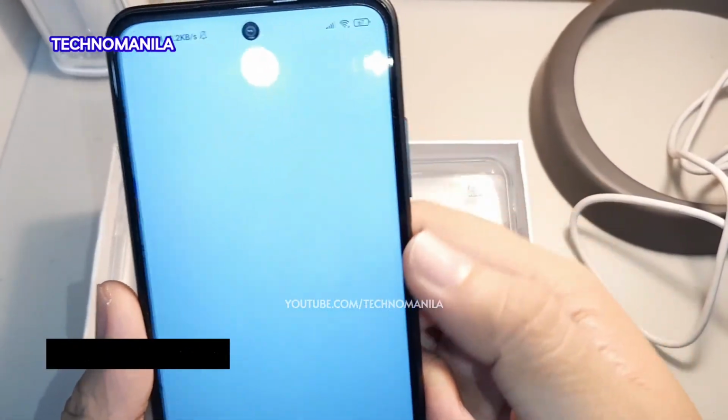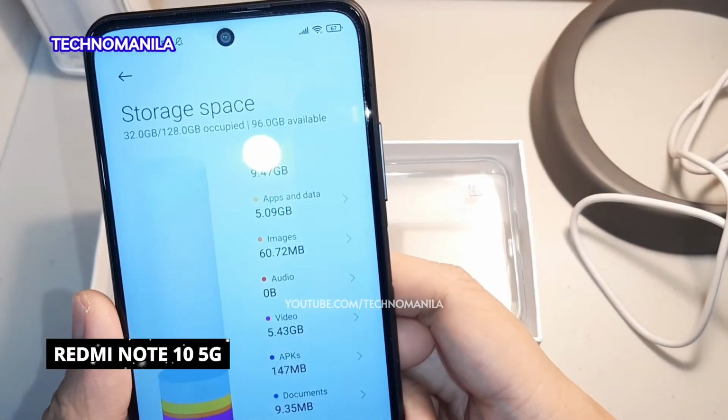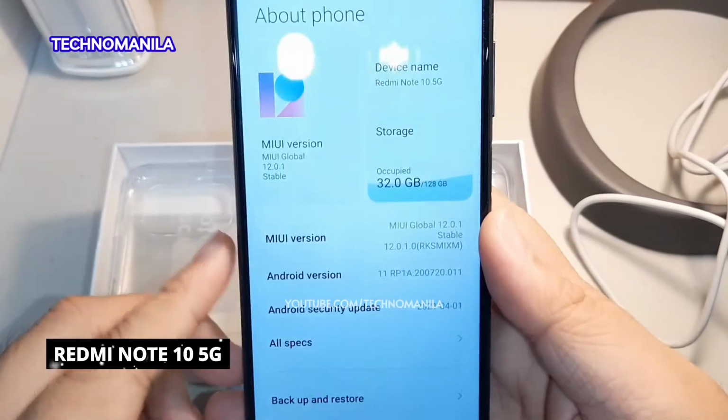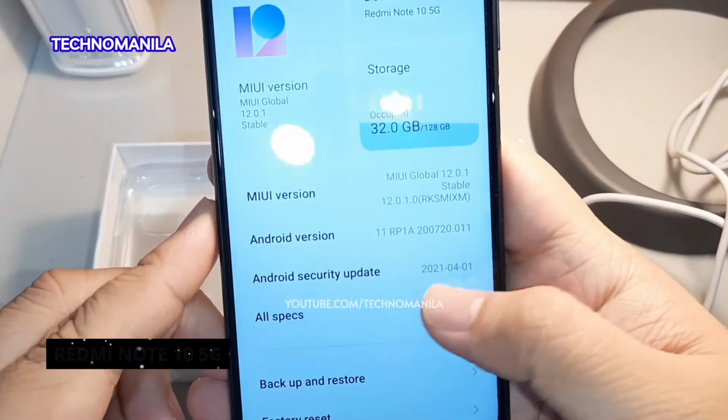Abangan nyo yung susunod na video. Iti-test natin yung 5G capability, yung speed test ng 5G networks na nare-receive nitong Redmi Note 10 5G.